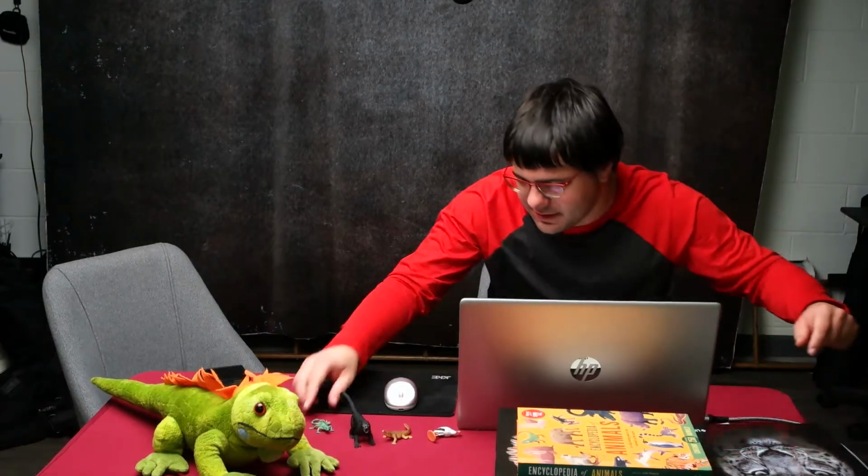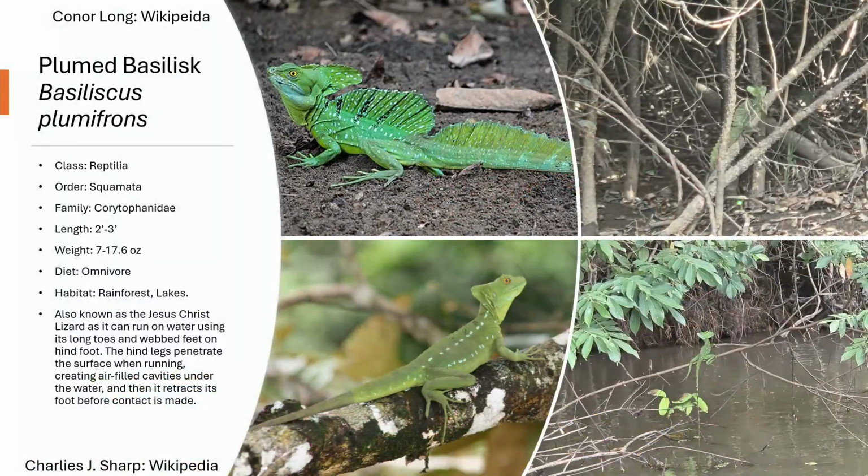The plumed basilisk. This figure's not really great. Random mini. I won't go into detail. But obviously, plumed basilisk is a lizard. Class Reptilia, Order Squamata, family Corytophanidae, which I believe is just a basilisk. 2 to 3 foot long. Not huge by any means. Weight 7 to 17.6 ounces. Their diet is omnivorous, so bugs, or anything they get their mouths on. Obviously, they live in rainforests, but also around rivers and lakes.